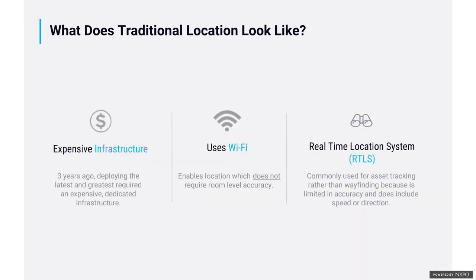Great. I think that we can all agree that the location platforms that we see right now are predominantly Wi-Fi, are they not?